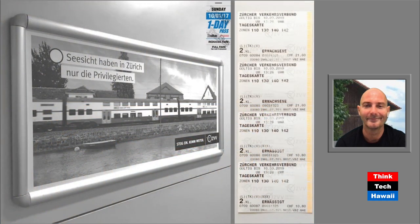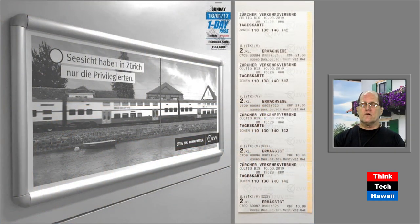And I was told that I have to read this caption on this picture, which says, the lake view is for the privileged. The lake view in Zurich is for the privileged. And usually that would mean for people who have expensive homes that could look out over the lake. But in this case, it's kind of a joke because it's saying that when you get on this train, you get even a better view of the lake than the rich people who live in the houses right next to the lake.